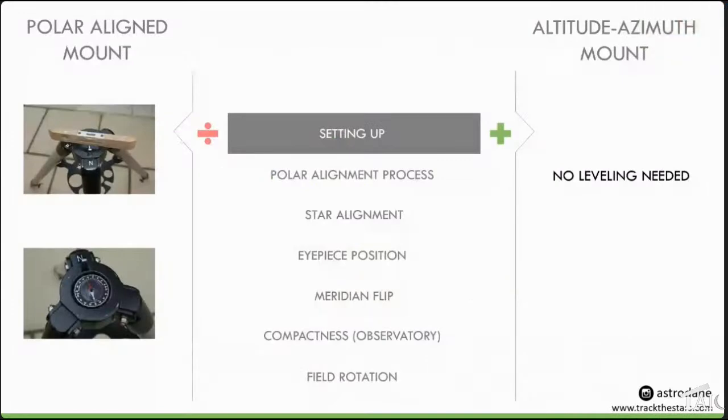In the process of preparing an observation night, the first step is to set up the equipment. And with the polar alignment, you typically need to do some kind of leveling, and you need to adjust the pier also in the direction of north, or south if you're on the southern hemisphere, to be able to make a good polar alignment. Whereas with the LS mount, you don't need to do any leveling or any direction pointing of the tripod or the pier.